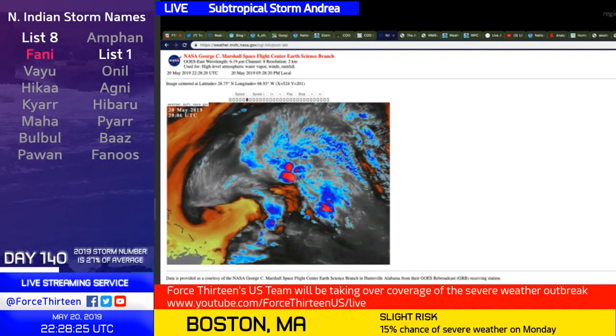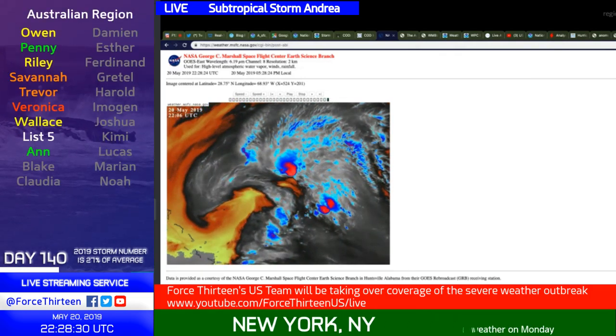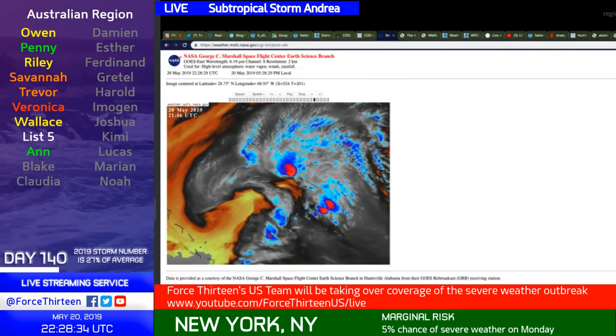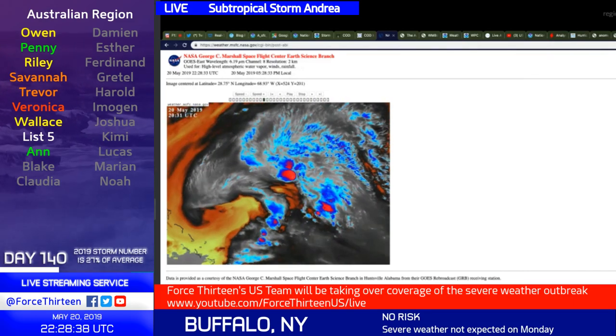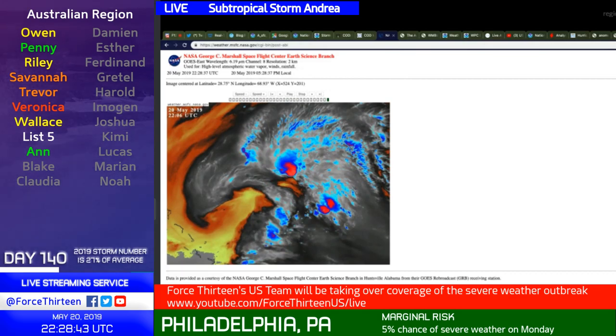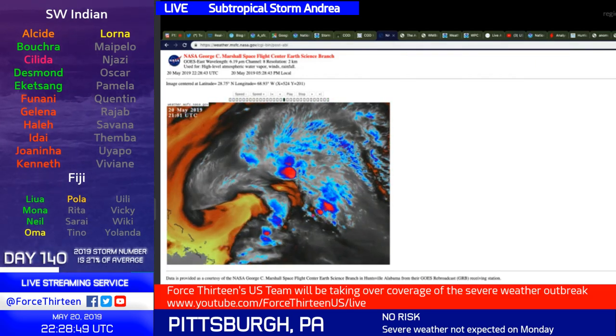So yeah, that's basically what's going on with the system, and as these two begin to interact a bit more, there may be a little bit of an opportunity for this to stack on top of Andrea, and that might cause one of two things. It might intensify it because it will enhance the baroclinic forcing, or it might weaken it because it will just increase the shearing over it as well. And we've got the advisory now, Hank. All right, I'll stop talking.